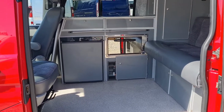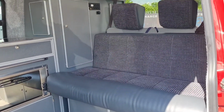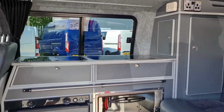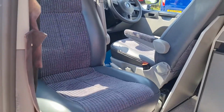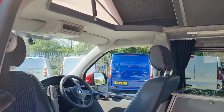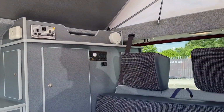So right now I've got it set up as a lounge. 2 seats. All your toys. Your driver seat and your captain seat too. Two beds up top. Lots of light in here, guys. Loads of lights. Sockets as well.